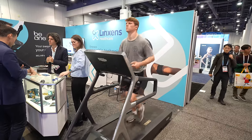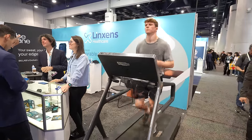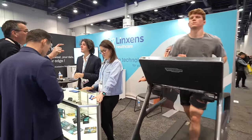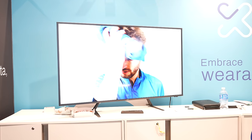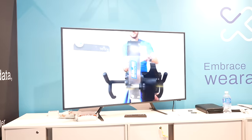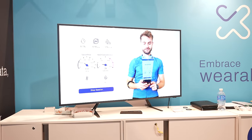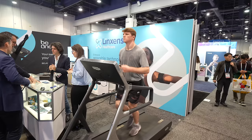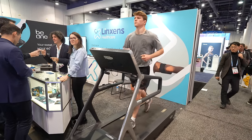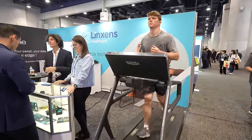First up was a company called Linxens, that's L-I-N-X-E-N-S, and they had a new product called the B1 Sweat Sensor. This is a little electrode that you wear on your arm while you're working out, and it'll actually collect your sweat and let you know how many electrolytes and what kind of sodium and potassium you're losing in real time during your activity. Their demo was really interesting. They had a guy running on a treadmill wearing the sensor and they were showing exactly what was happening to his physiology and his sweat as he ran.